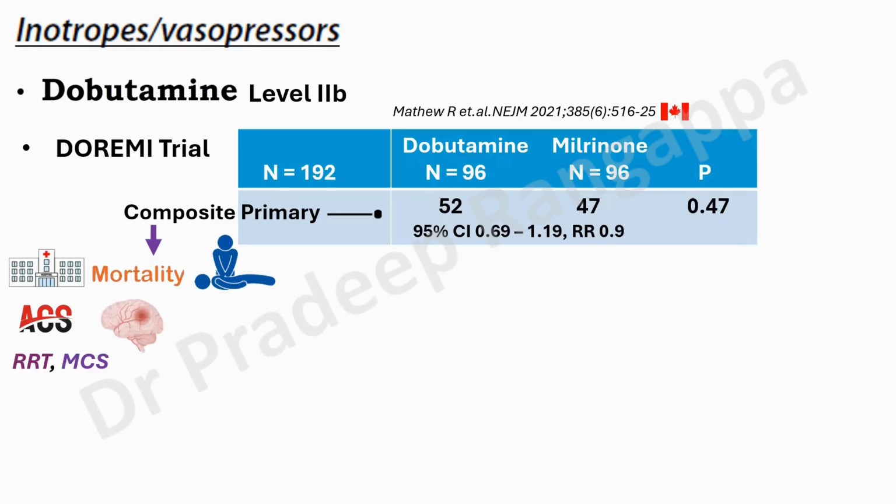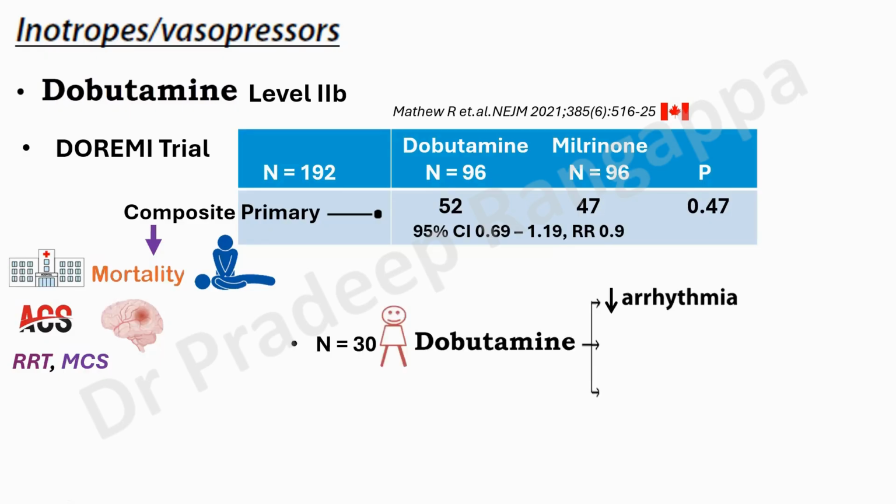So this was a study that came from a Canadian group, 192 patients, 96 patients in the dobutamine group, 96 in the milrinone group. They looked at the composite primary endpoint, which is hospital mortality, cardiac arrest, acute coronary syndrome, stroke, renal replacement therapy. And they found that the composite primary endpoint was no different as compared to milrinone.